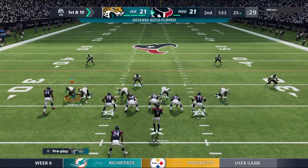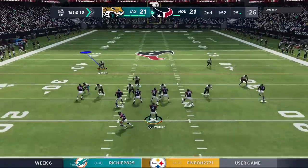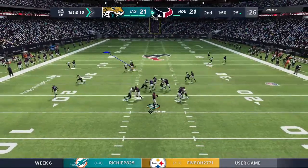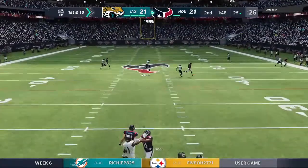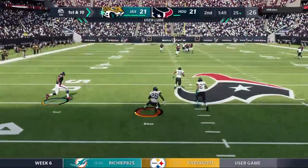The Texans offense ready to go here for their next drive. And that last drive, a long drive, but not just that. They had a great air attack going. Do they stick with that? I would think that. Oh, and this ball's tipped and intercepted.